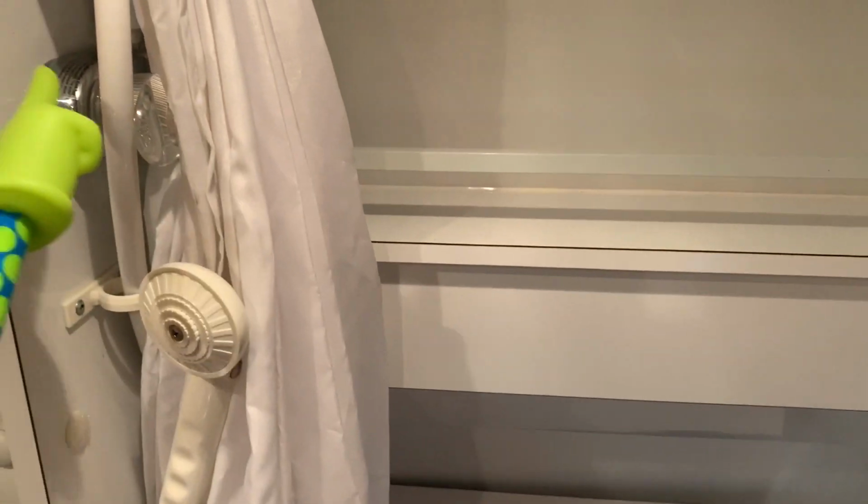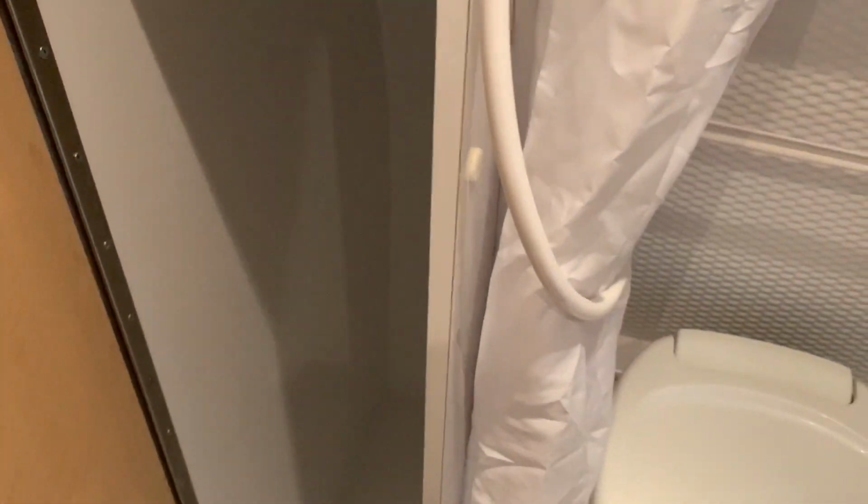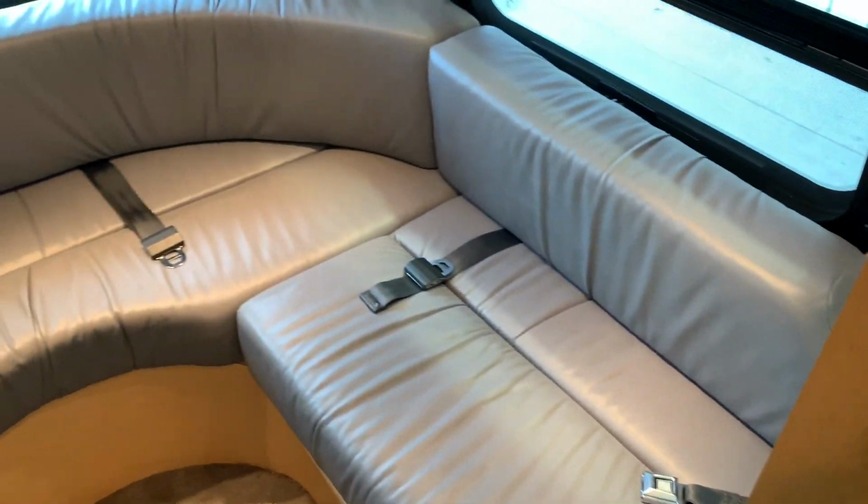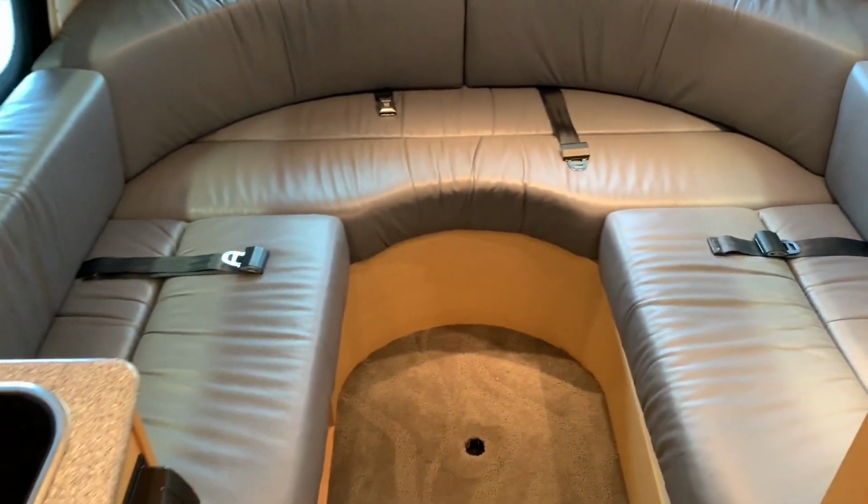Shower head, shower curtain, shower valve. A little bit of storage on this side. We've got a rod there that you can hang some clothes or towels or you name it, whatever you want to hang there. And now I'm going to pull a 180 on you.